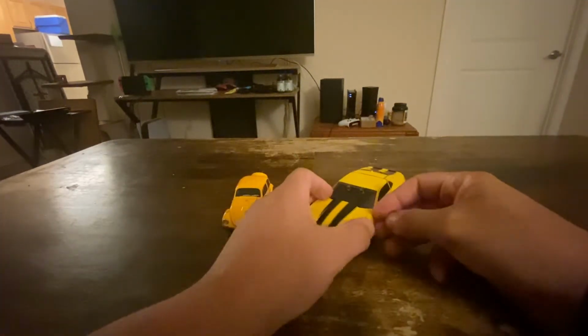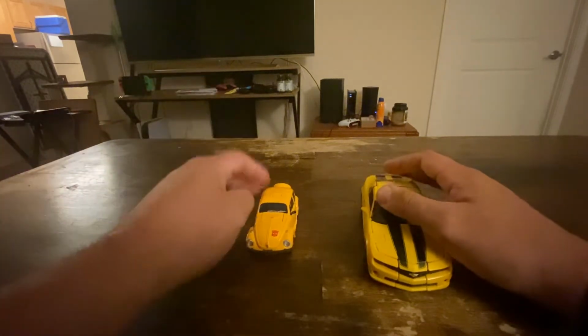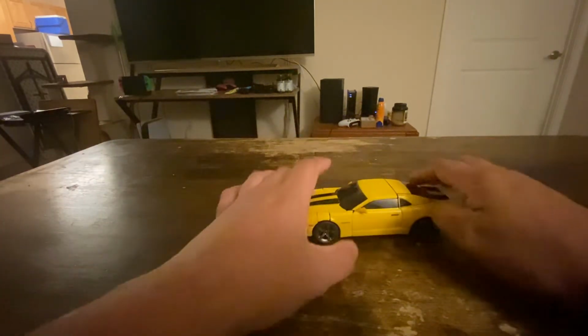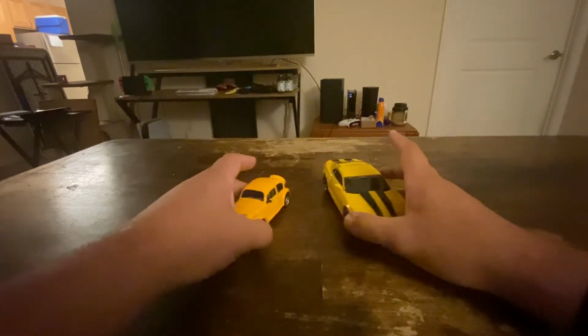Hello, everyone. So now we're doing another MP comparison video. We're going to be doing the MP-21 Bumblebee versus the MPM-3 Bumblebee. Very, very different car modes.